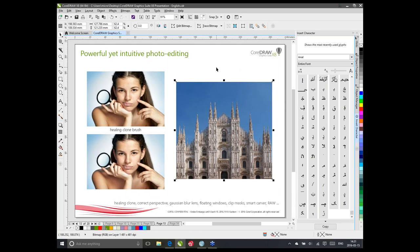Enhancements in Corel Photo Paint include a lot more around a Gaussian blur lens as well as floating windows. We've also continued to make sure that you can do advanced non-destructive editing and have a lot more functionality in Photo Paint than what I will have the time to cover today in my presentation.